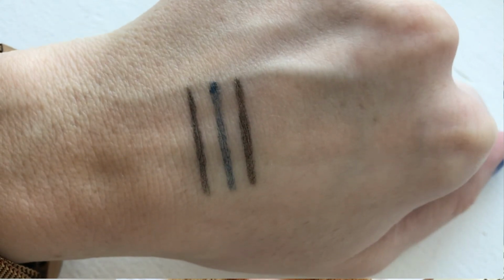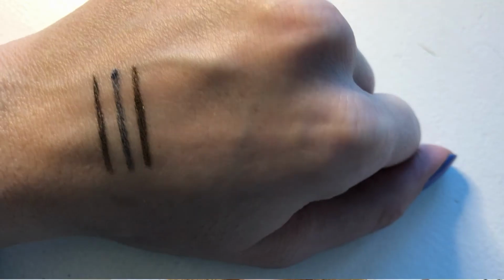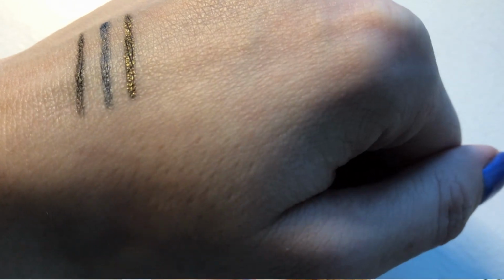So once you put it on, I was testing it on my hand. Once you put it on, let it sit for a minute or two. And I tried to kind of rub it just to see. I'm always curious how smudge proof it is, because I'm the kind of person where if the eyeliner is too smudgy, it's literally all over my face and I look like a raccoon in a couple of hours. And these are completely smudge proof. So these may be a good replacement for me for the Urban Decay eyeliners.